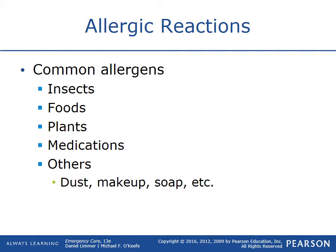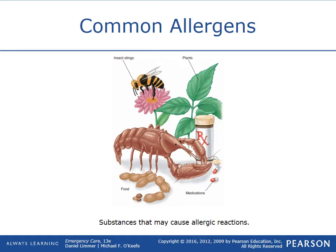The most common allergens are insects, foods, plants, and medications. The most common are bees, shellfish, and peanuts. Also in plants, you can think about poison ivy, stuff like that, but that's a general allergic reaction, not necessarily anaphylaxis. But peanuts, shellfish, bees, the top three killers.